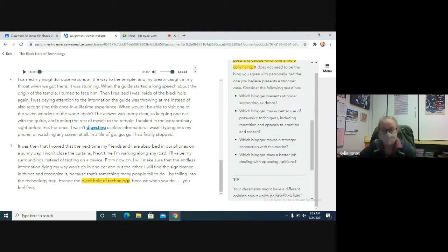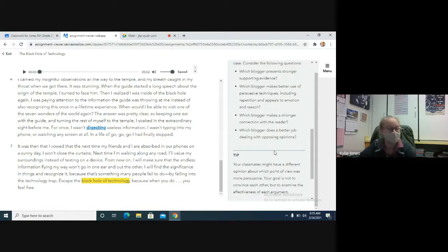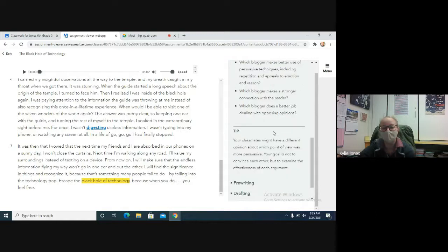And then you have which blogger makes a stronger connection with the reader. So a lot of you guys would say that the black hole of technology made a stronger connection because you can relate to it more, right? And then the next one, which blogger does a better job of dealing with the opposing opinion? So which one presents the opposite side of the case better? There's some questions to consider when you are writing your essay.